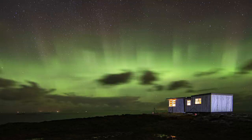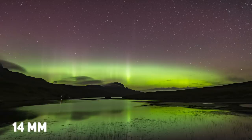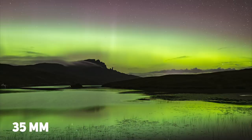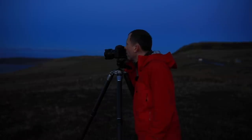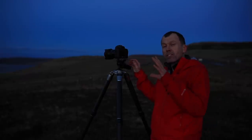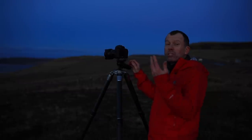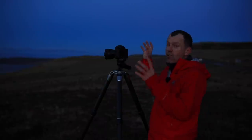When it comes to lenses, the focal range isn't really that relevant. I've shot Aurora from 14mm up to 100mm, so there's no right or wrong here. It really depends what your subject is and how much of the sky, or Aurora, you want to include. Now, sometimes the Aurora can just be a thin green band on the horizon, and if that's the case, the last thing you want to do is shoot it with a really wide angle lens, because the Aurora is going to become really small in the frame. Other times, however, it might take up a large portion of the sky, and then you're going to need a really wide angle lens in order to get your subject and the Aurora in shot.